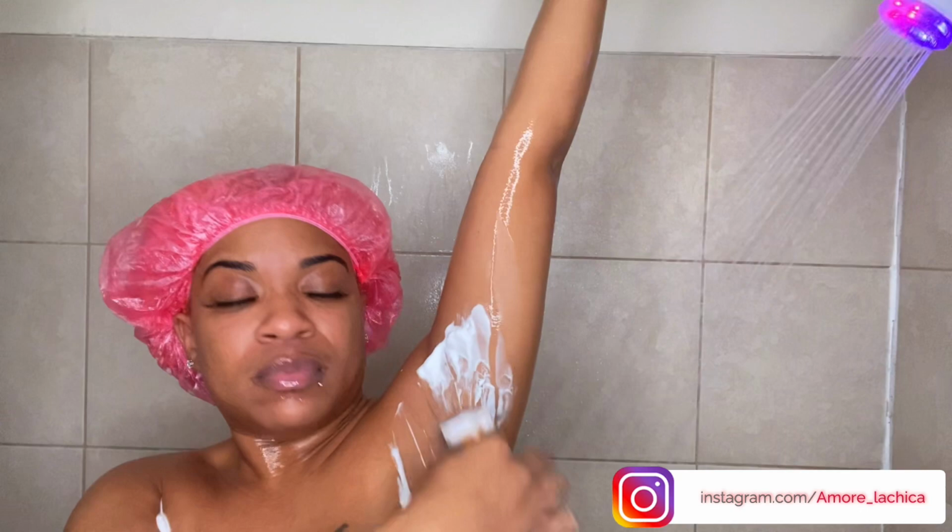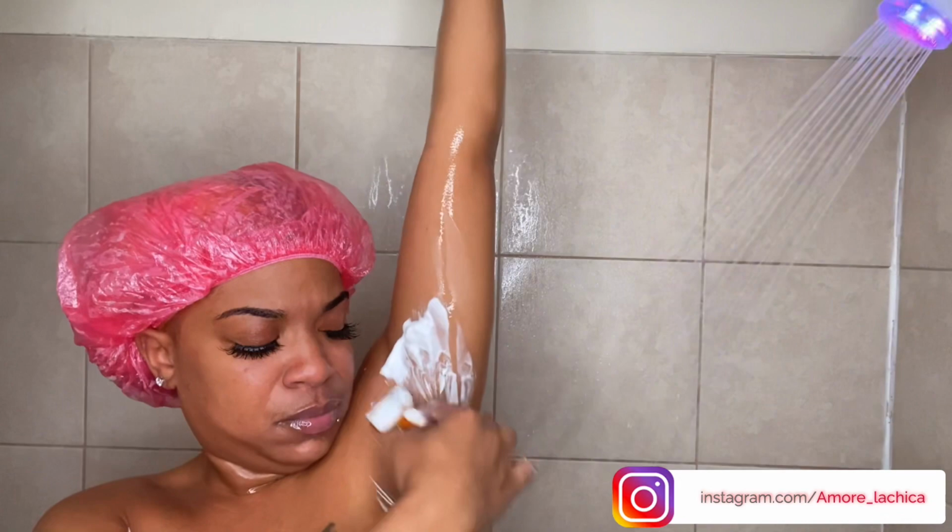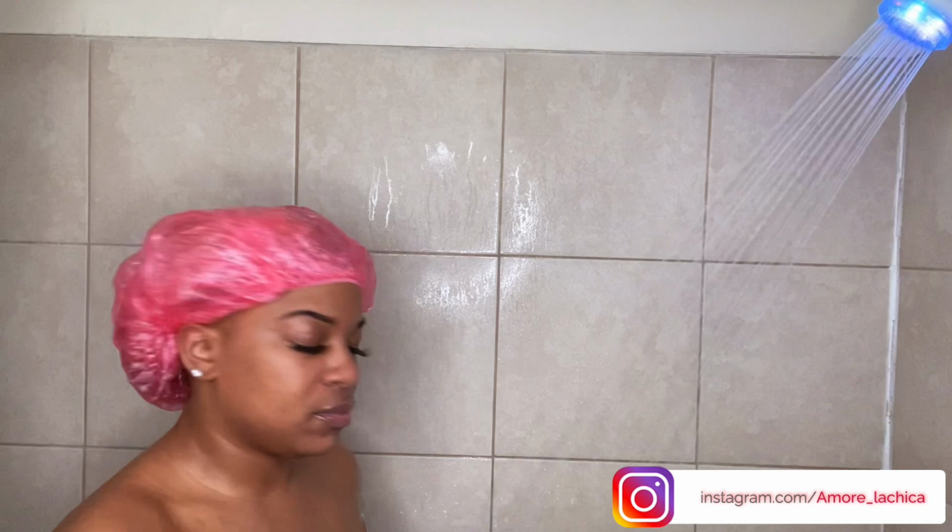If you guys have any type of remedies of what you do to stop your armpits from getting black due to shaving, please leave it down in the comment section below, because I'm so sick of these armpits. Girl, they're supposed to be my skin color. They are not supposed to be black.